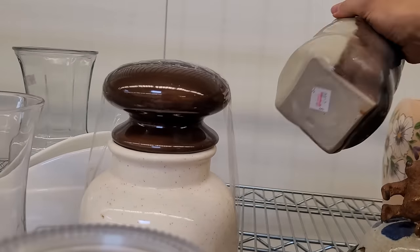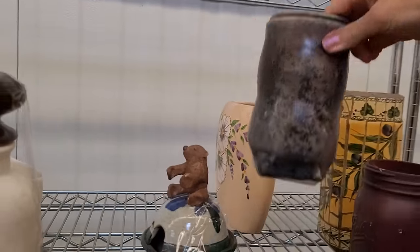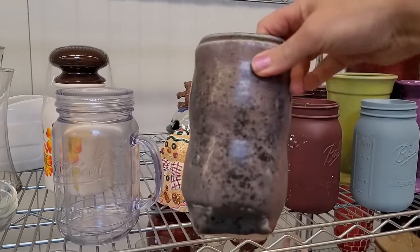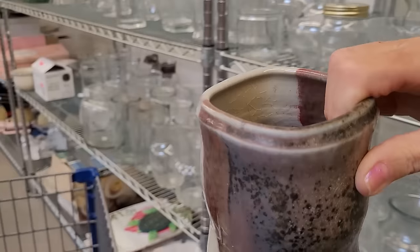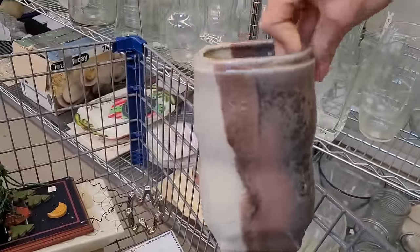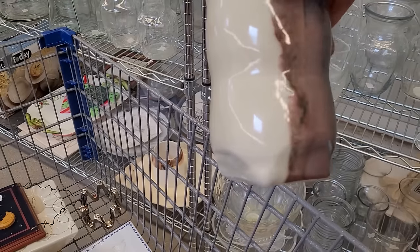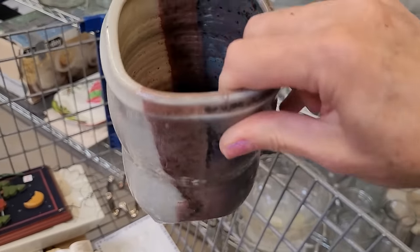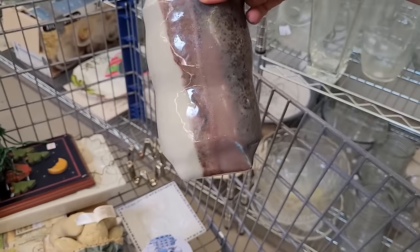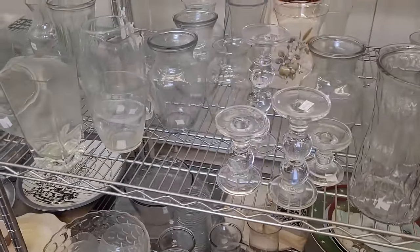I have spotted this gorgeous pottery vase. I love the shape of it. I love the glaze, the purpley colors. It's in lovely shape, no chips or cracks. It's only $2. So let's add this to our treasures. The cart is filling up. Hopefully I'll be able to fit it in the car. I'll probably end up with most of this on my lap.